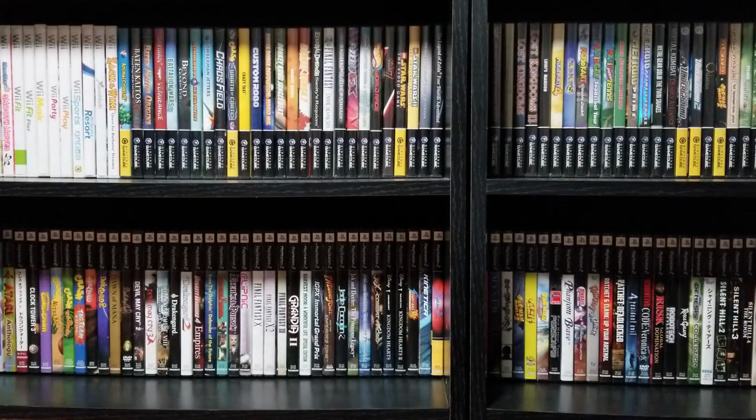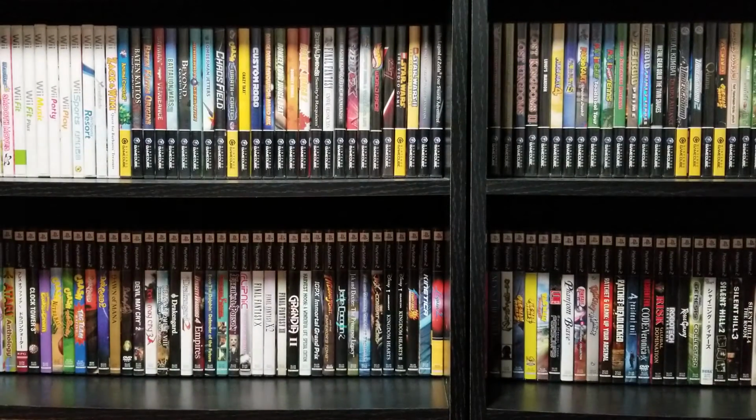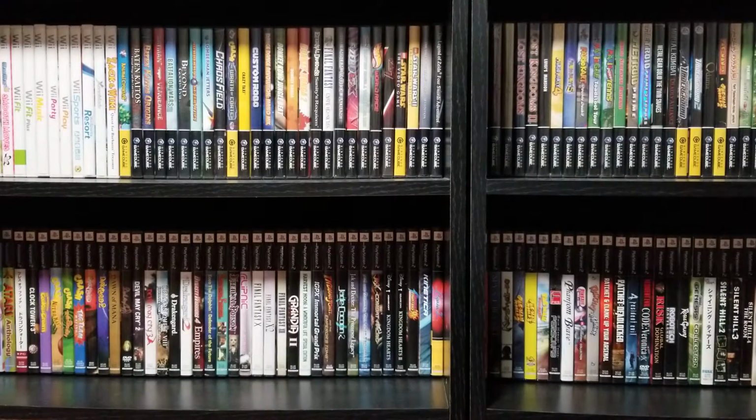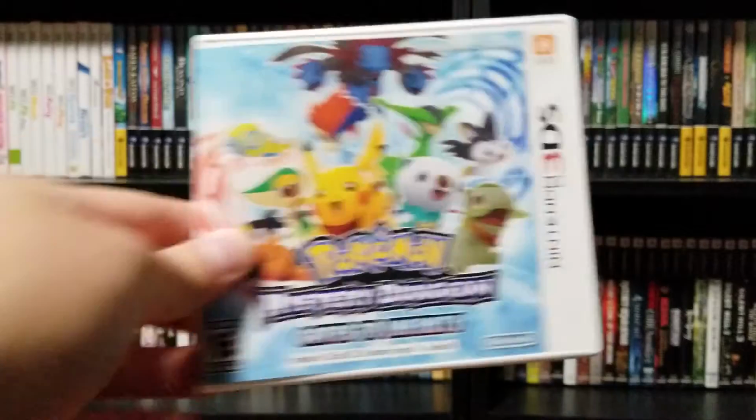Mario versus Donkey Kong, missing manual. And Pokemon Mystery Dungeon Explorers of Darkness, which I don't know if I have this one. I'll have to check, but that one was complete if I am missing this one. And then an empty case. Now, moving into the 3DS games, there's an empty case for Pokemon X. The rest of these all had the games in them. One that I'll be adding to the collection that I did not have, Pokemon Mystery Dungeon Gates to Infinity.